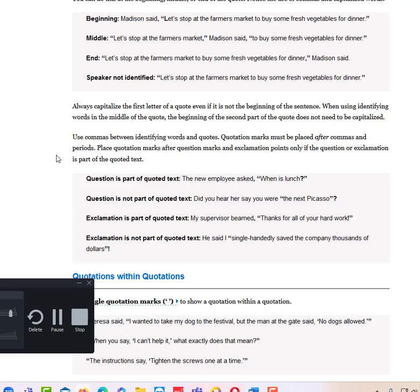Place quotation marks after question marks and exclamation points only if the question or exclamation is part of the quoted text. So, the question is part of the quoted text: The new employee asked, "When is lunch?" The question is not part of the quoted text: Did you ever hear her say you were "the next Picasso"? And then you have the quotation mark and then the question mark.